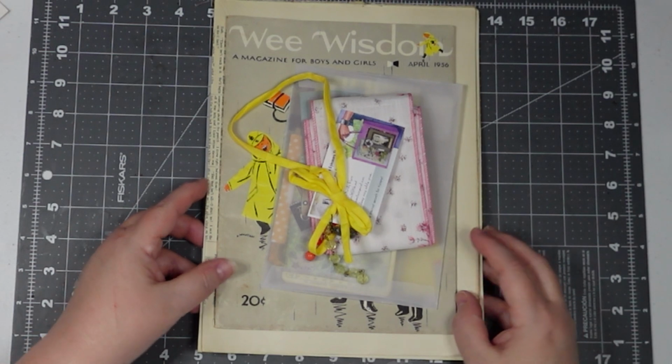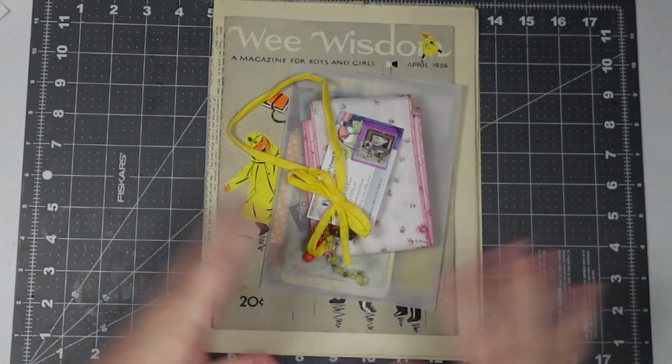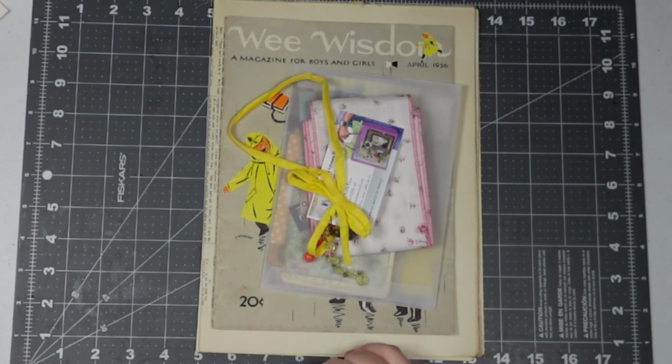All right, you guys, I appreciate you joining me for this quick vintage ephemera look through. And I'm going to go ahead and get all this sorted into the right places. And yeah, I'm going to try to use these instead of just hoarding them.